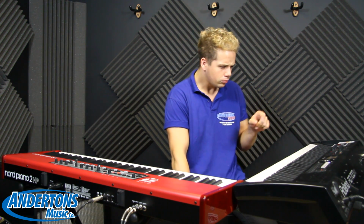The models, just to go over again, we've got the Nord Piano 2 HP, which is the latest one in the Nord Piano range, and also the Roland RD700NX. The reason why we put these two together is they're both at the same price from us at the moment. £1,999.99. So a smidgen under £2,000.